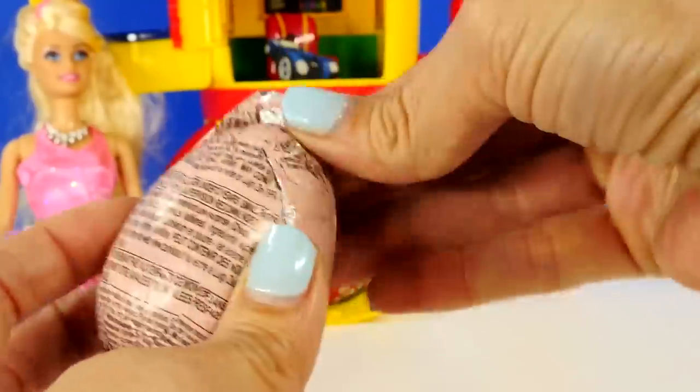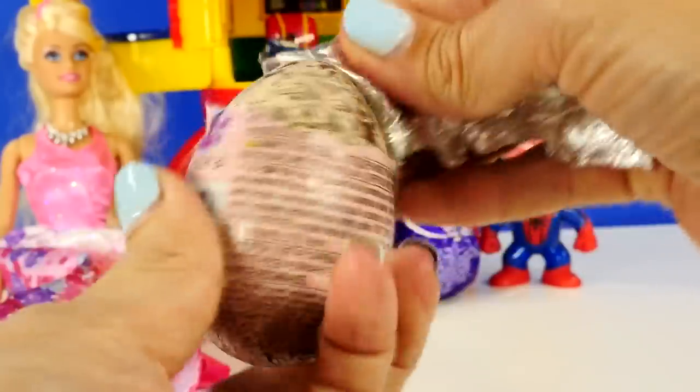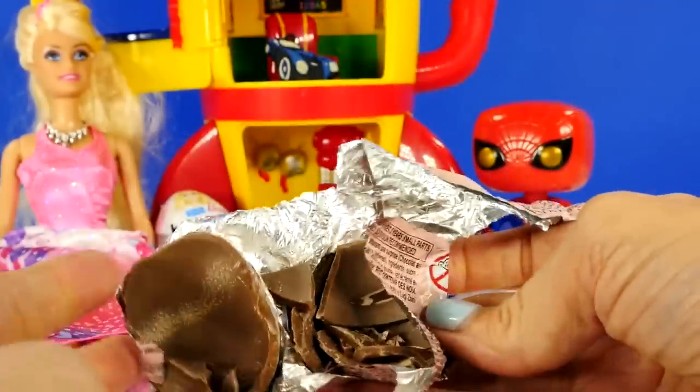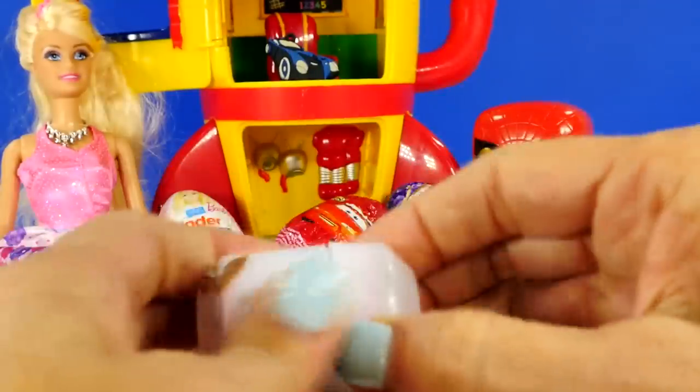Next, we're gonna go with this Disney Princess egg. This one happens to have Belle on the front. Ooh, it looks like this one melted, doesn't it? Whoa. What a mess.